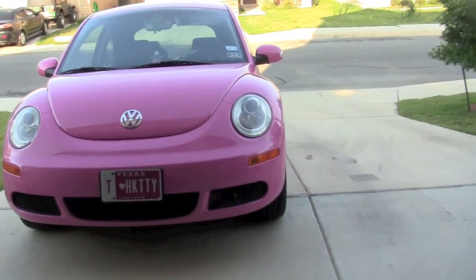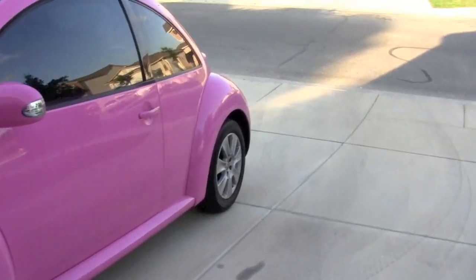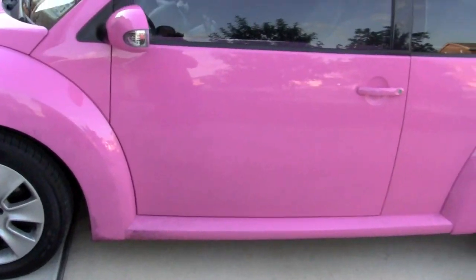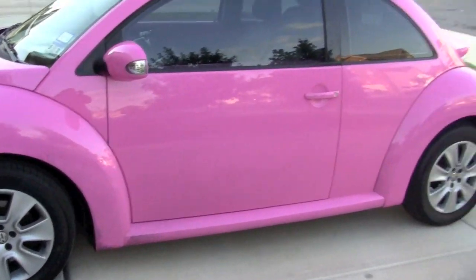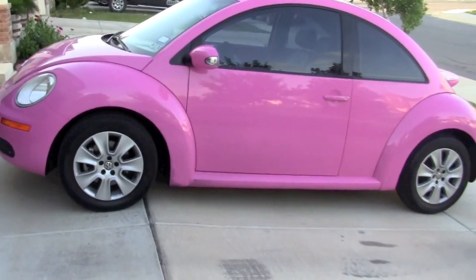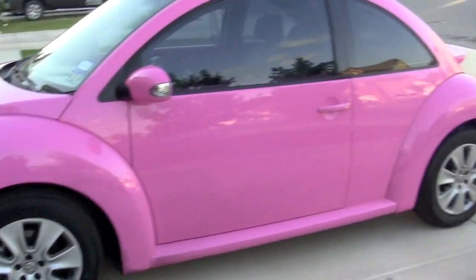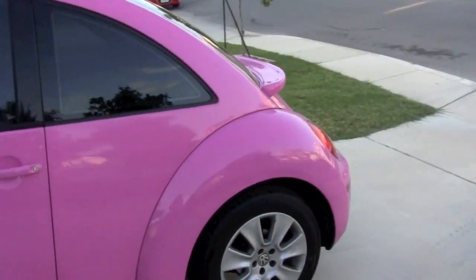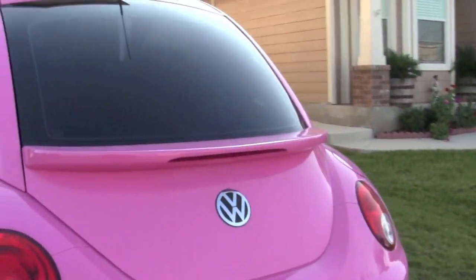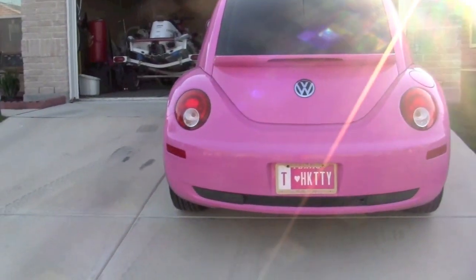There is my pink car, and the sun's kind of setting, so it'll be a little bit harder to see, but I tried to bring it outside of the garage so that you guys could see it a little better. But yep, there she is. Isn't she beautiful? I'm so excited. And all I need on the back now is a little Hello Kitty, or a big Hello Kitty. I'm going to put that on the back bumper there. Yep.